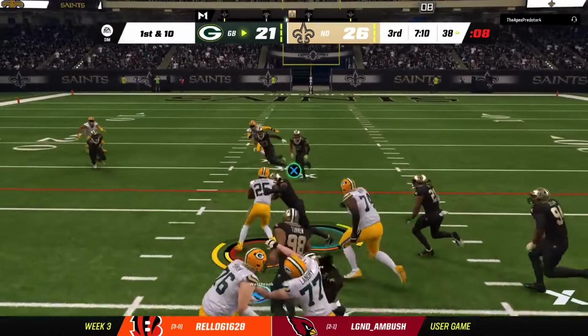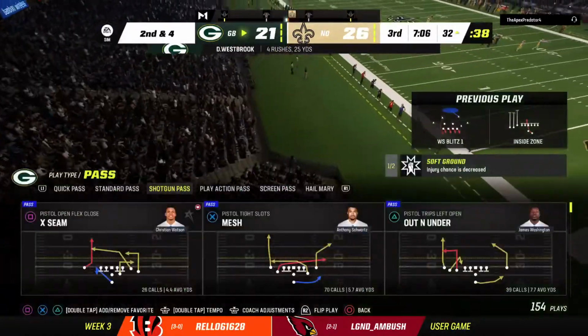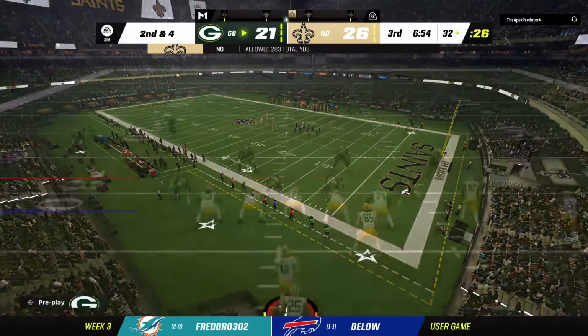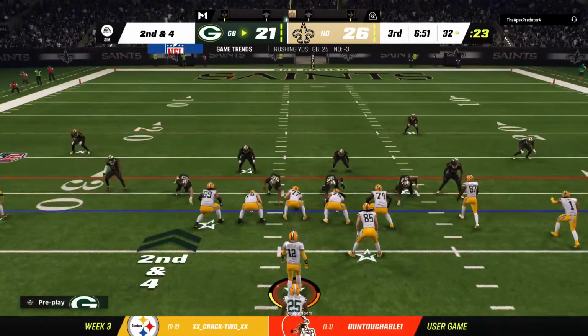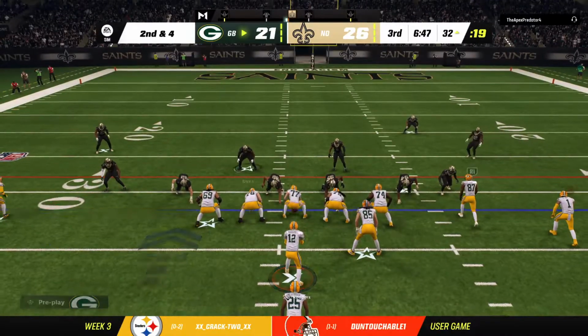On 1st down, Westbrook. It's a 6-yard gain on the ground, and that'll make it 2nd and 4. And there we saw one of the downsides of blitzing during a rundown, because sometimes you get out of your gaps. You don't fit the run quite as well because you're headed towards the ball carrier with abandon.